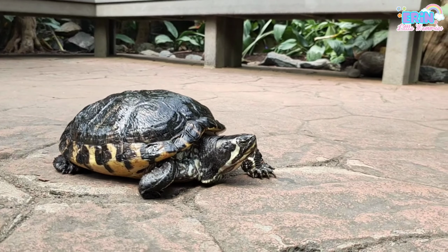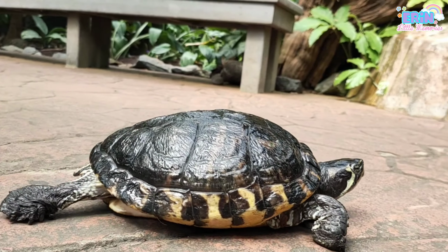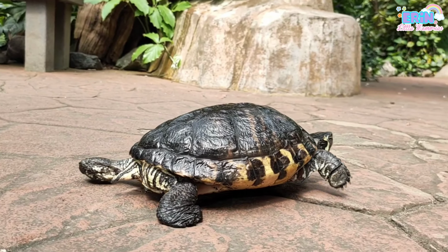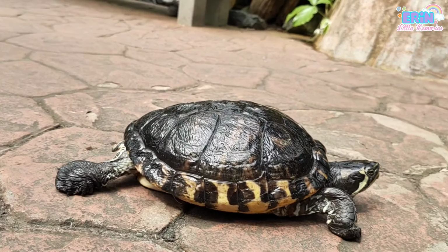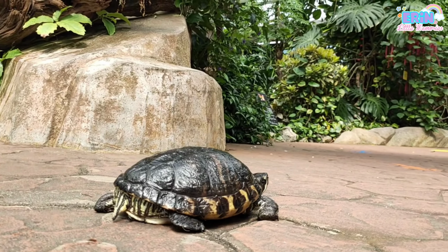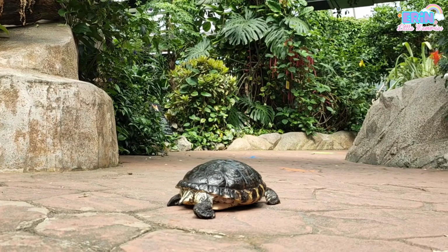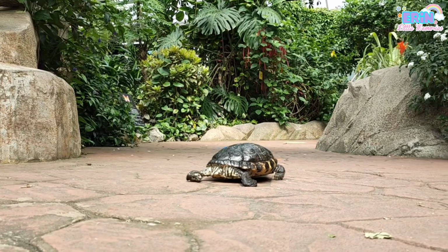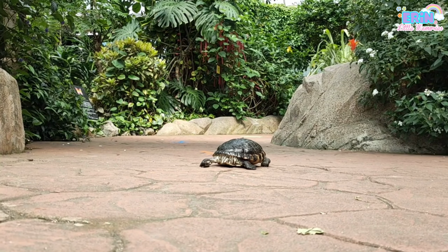Hey buddy, where are you going? You're so cute. I have a shell with the black and the other colors. I don't know the other colors. Where are you going? I don't know where that is. That's the bridge. Wow. You're going to the bridge? Why? Bye, buddy.